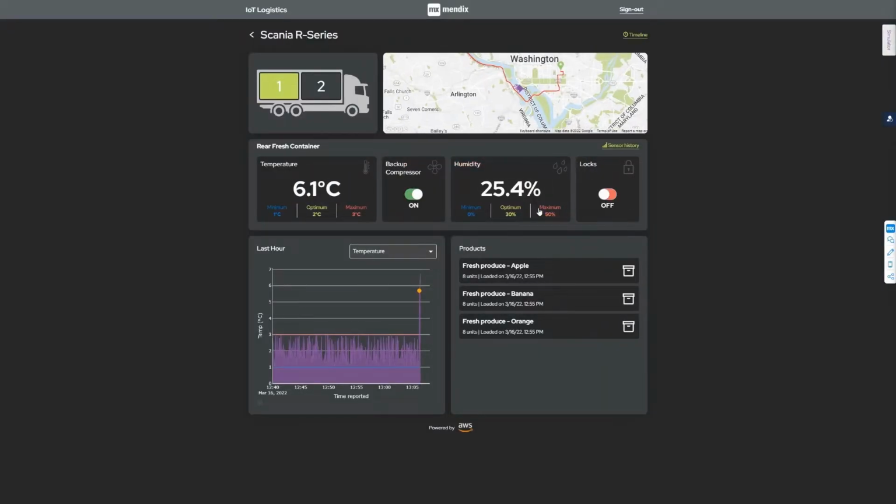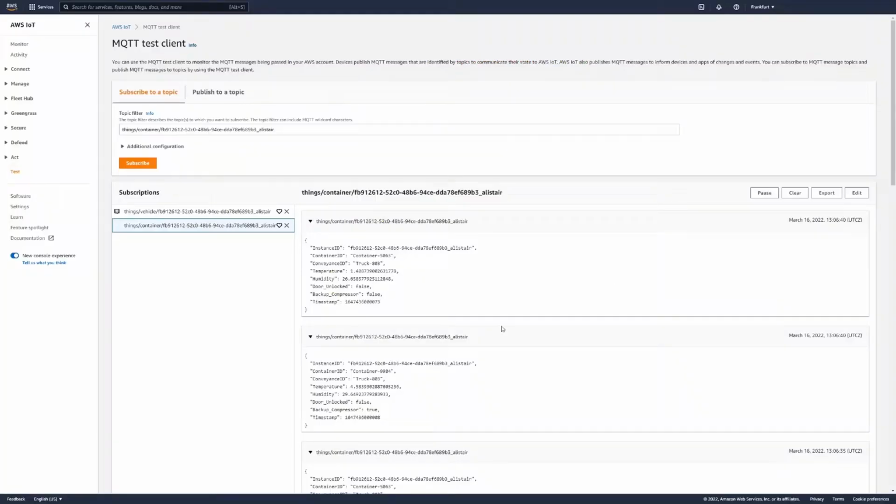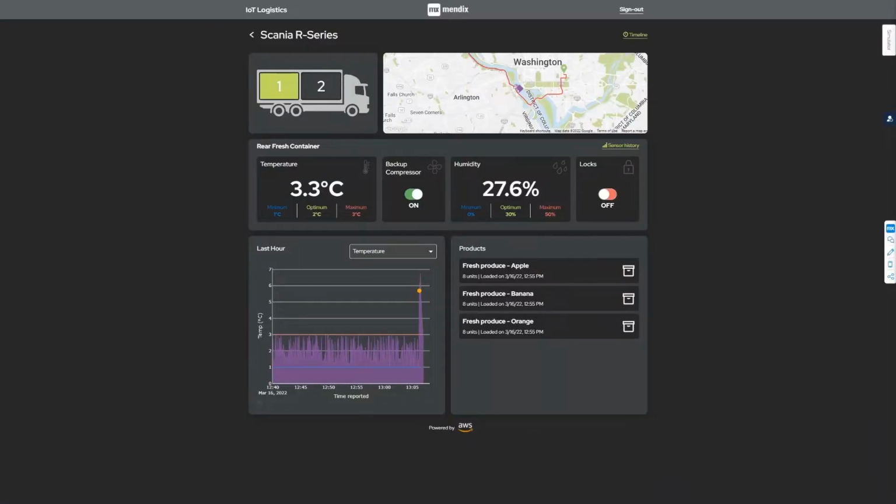The Mendix app will publish a message to AWS IoT Core using MQTT on a dedicated topic to tell the backup compressor to turn on. On the AWS IoT Core, we can see the message has been received from the Mendix app to turn on the backup compressor. Now that the compressor has been turned on, we can see the temperature on the container is reducing. To help investigate further what has been occurring inside the container during the journey, we can click on the detailed history to view more information.